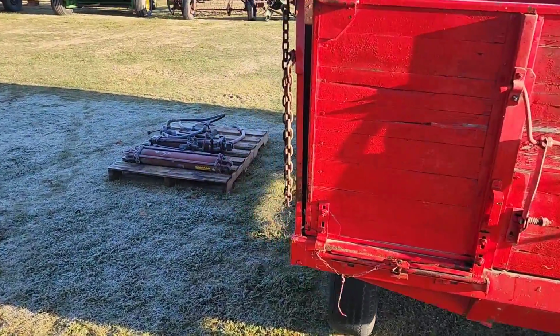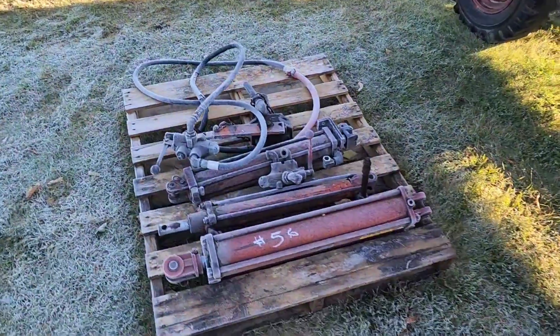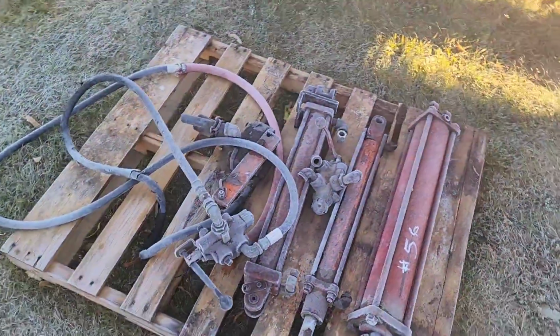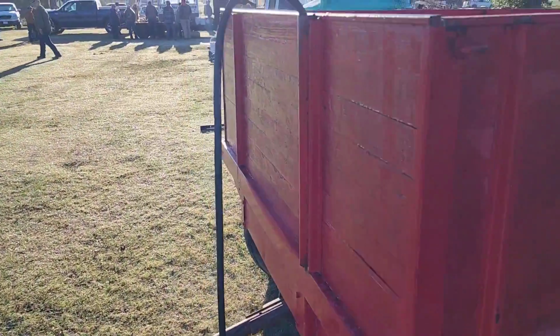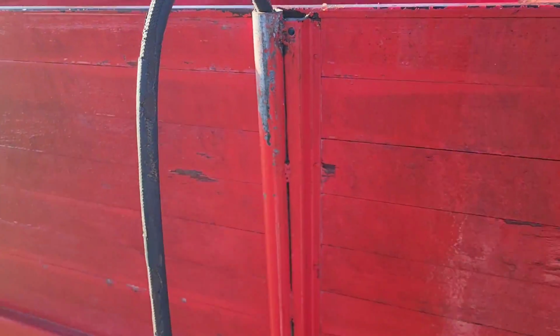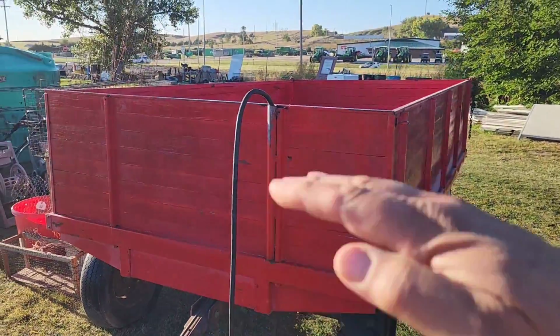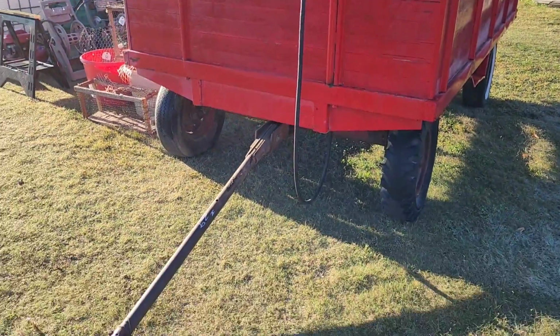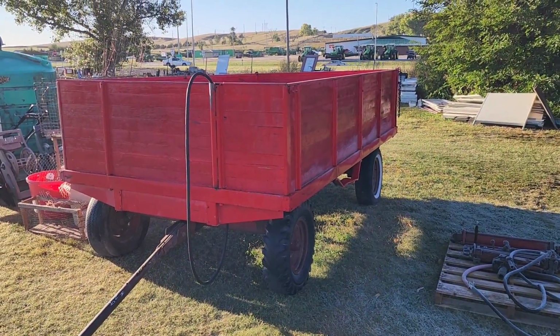So let's go up front and see if there's some hydraulic hoses on it. There's some hydraulic cylinders and some valves and hoses. And sure enough, there is a hydraulic hose connected here. So it's a one-way hose, so it's power up only. So this whole wagon would lift up and dump. But a neat wagon, in great shape.